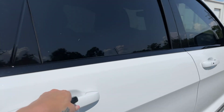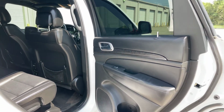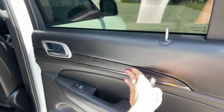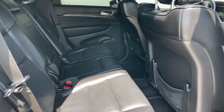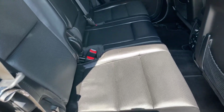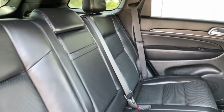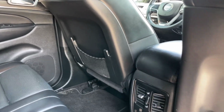We'll start here in the back seat. Do want to point out on the door panels, we do have some leather wrapping here, some beautiful dark wood grain finishes. It's part of that High Altitude Edition package. Black leather interior, the leather is still in very good shape. I'm not seeing any rips or tears or anything like that. Plenty of space back here in the back seat area.